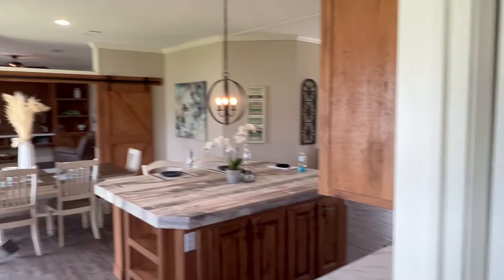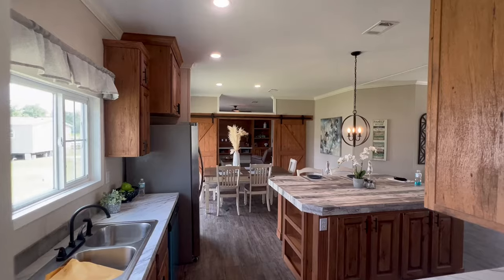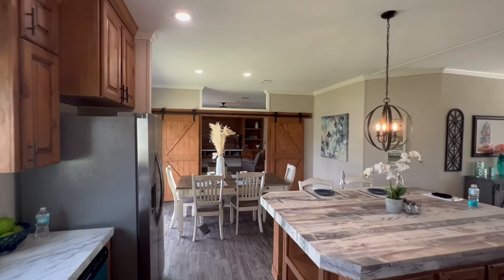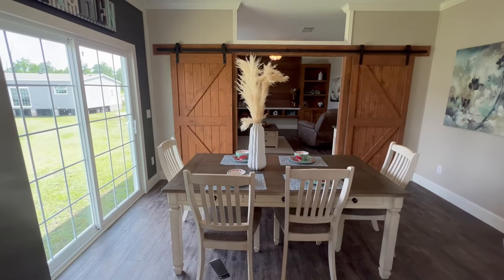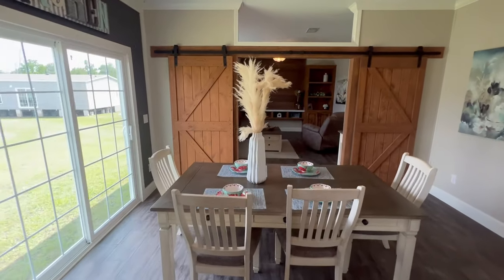Okay, and there is your space up there. All right, so let's go check out the rest of the house. So here's your gorgeous dining room. Very nice dining room.